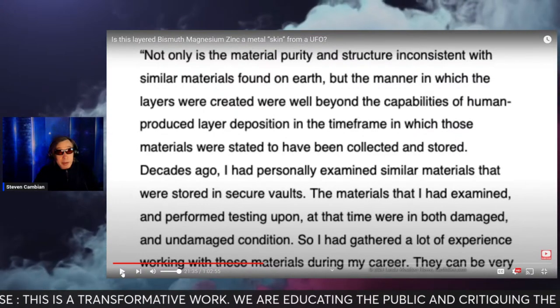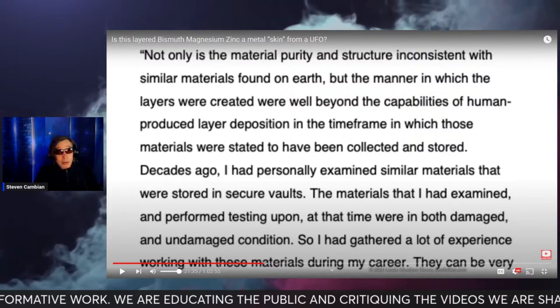Or it could be Eric Davis. It's one of the UFO wackadoo science guys.